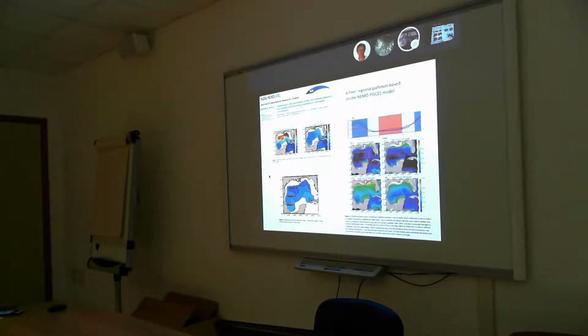Again, here on the right-hand side, you see these pictures for summer and winter. On the left, you see the model results. On the right, you see the satellite data. And again, you see that the modeling is doing a relatively good job in summer, and in winter it actually overestimates the chlorophyll content at surface.